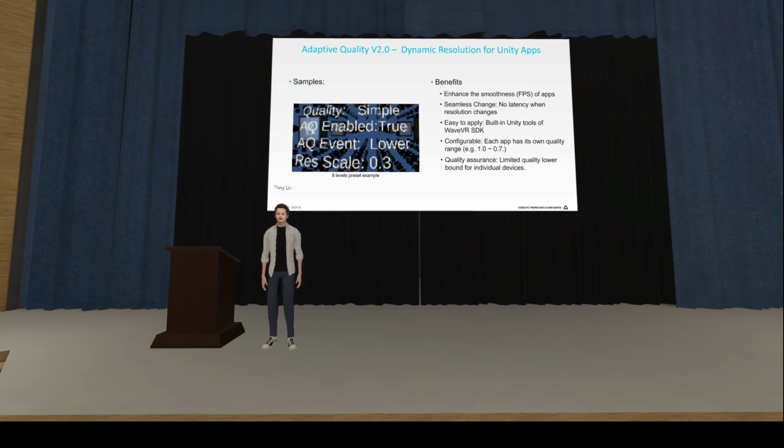We design a configurable value from 1.0 to 0.7, so you can select a proper value to ensure better smoothness under heavy loading moments. And there is no latency when the resolution changes. And we also set a limited lower quality bound for quality assurance.